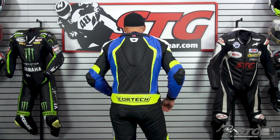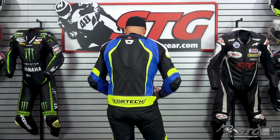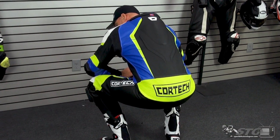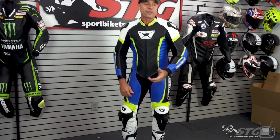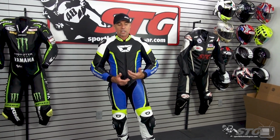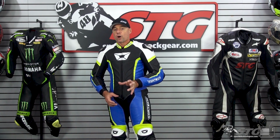Tons of motion panels with this suit. You can see it's that big U-shaped panel. Get down to the riding position. And once again, like I said, this suit is going to be one size tighter than I would prefer. You know, some people like a fit like this and then commit to breaking it in. For me, this is one size tighter than I would want it.